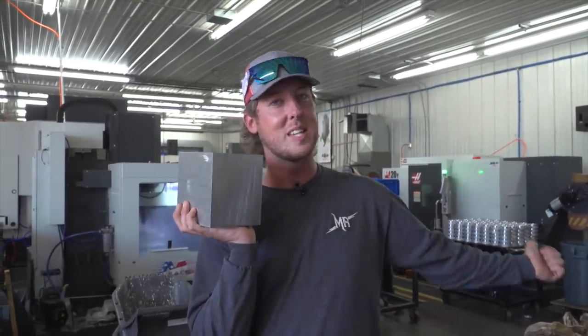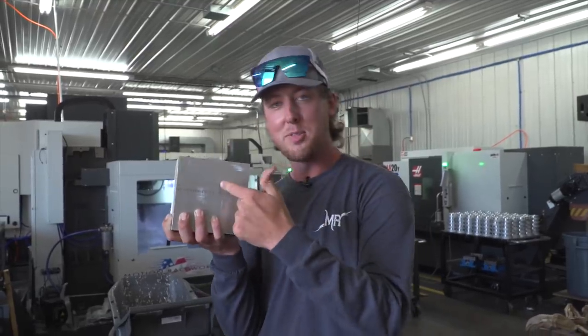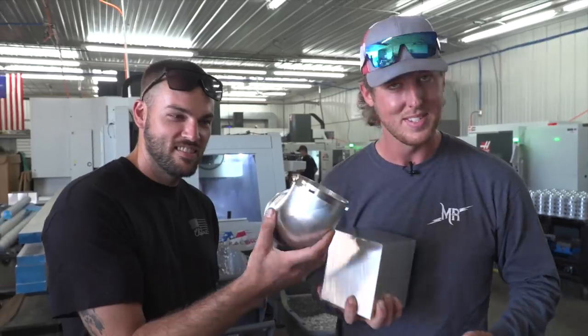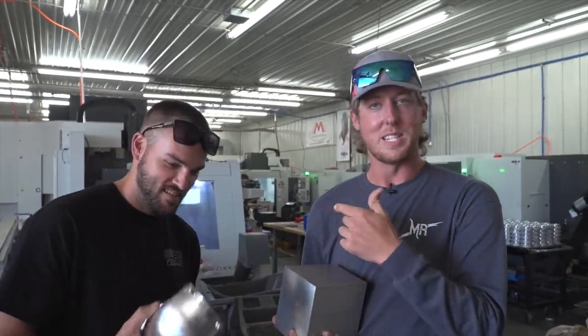Behind me are all of the CNC machines that turn freaking blocks of aluminum like this into parts like this. This is probably Jack Standeye's favorite part of the building.